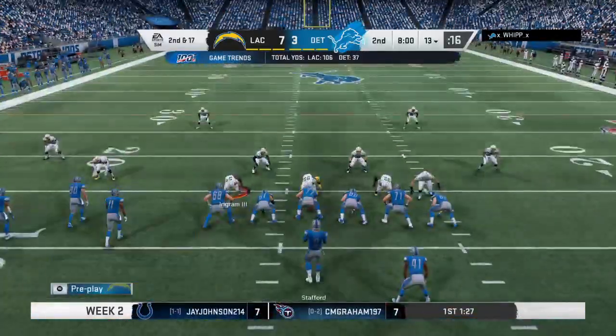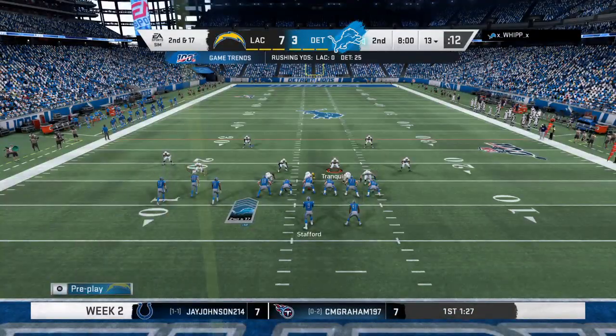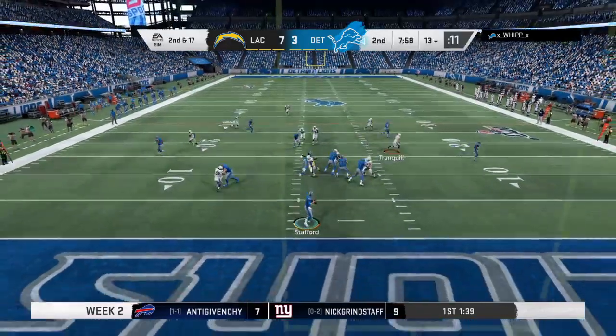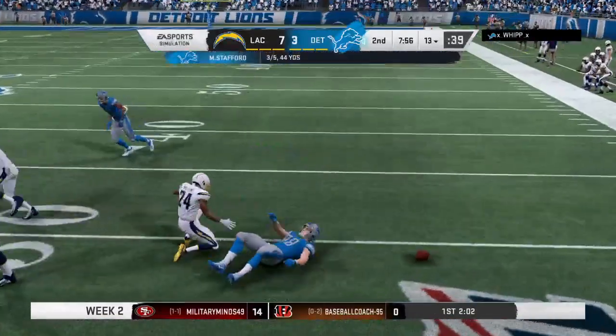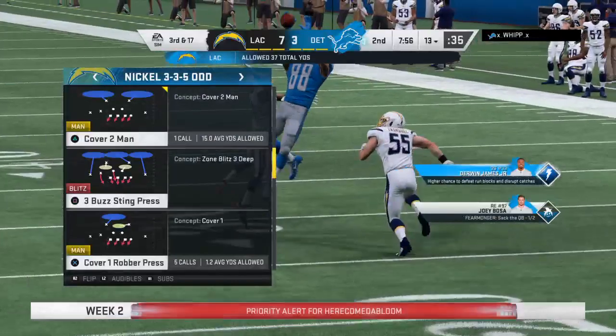Sacks a growing theme in this first half. This is 2nd and long. Now it's Stafford. Nope. And that is incomplete. He couldn't hold on through the contact. I saw the film. He brings up them throwing corner routes, and it is true.